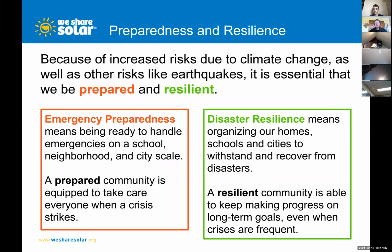So because of increased risks due to climate change, as well as other risks like earthquakes, it's essential that we as people be prepared for disaster and be resilient. So let's look at what these things mean. Emergency preparedness means being ready to handle emergencies on a school, neighborhood, community, or city scale. A prepared community is equipped to take care of everyone when a crisis strikes. And disaster resilience means being organized to be able to recover from disasters. A resilient community is able to keep making progress on long-term goals, even when crises happen.